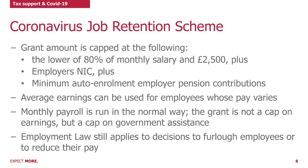For those employees who are not on a fixed monthly salary, average earnings can be used. For employees whose pay varies, this will be the average for the 1920 tax year. The monthly payroll is run in the normal way, so this is actually a grant to support the payroll cost. It is not a cap on the amount that an employee can be paid, it's a cap on the amount that the government will assist.